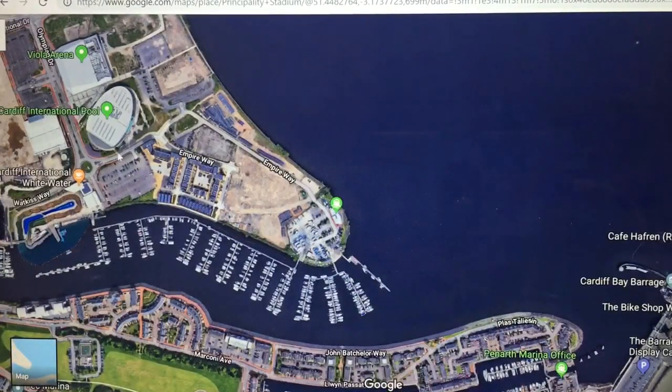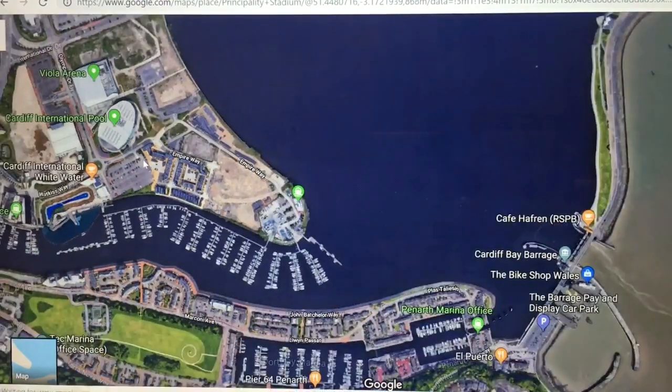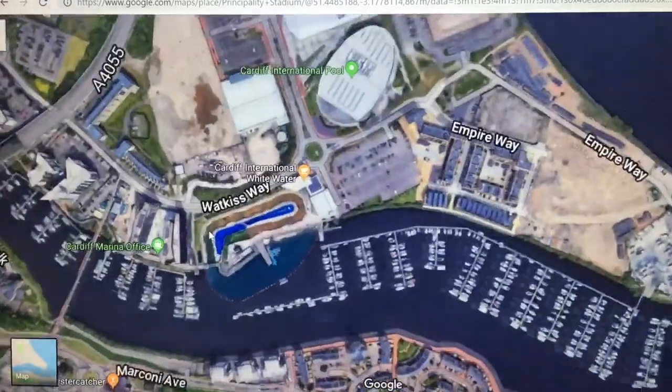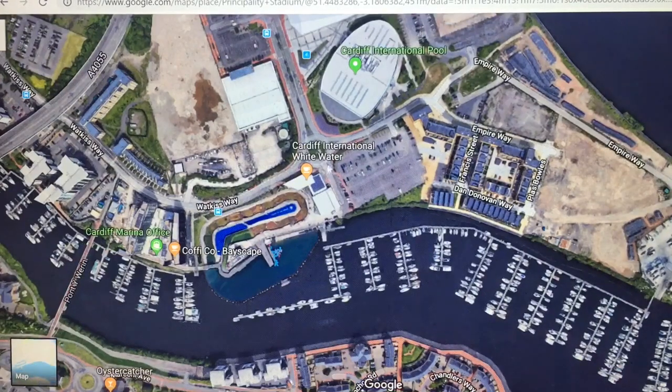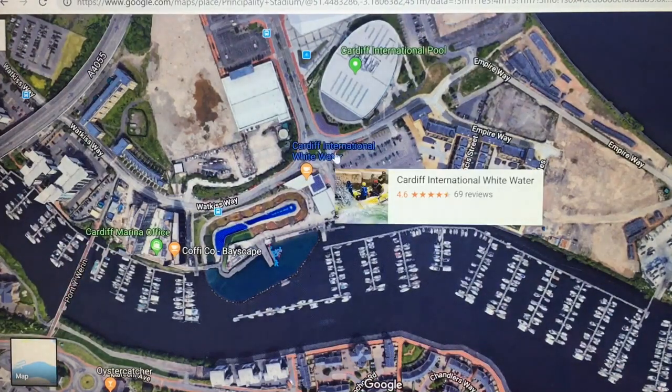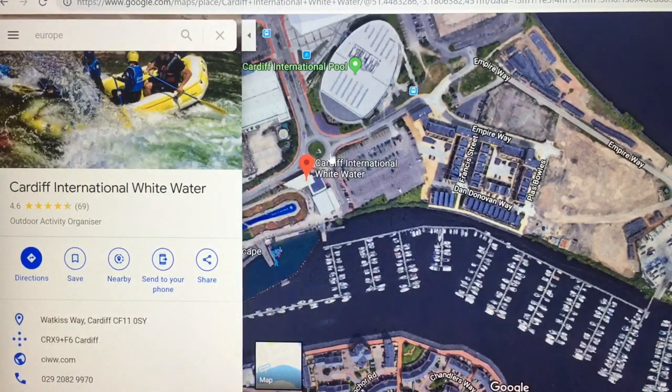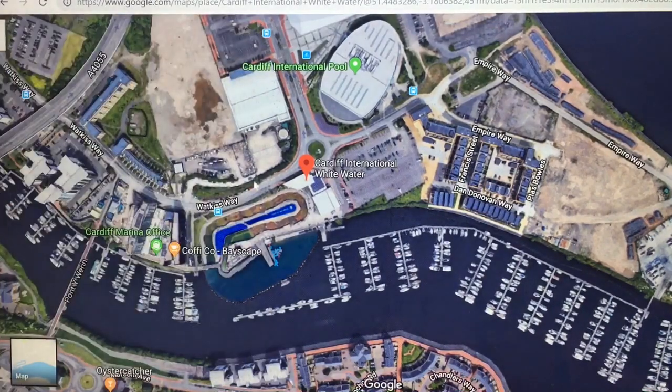This is the International Sports Village. I think we helped out with the Olympics in London. So we've got there the International Whitewater, I assume, rafting track.